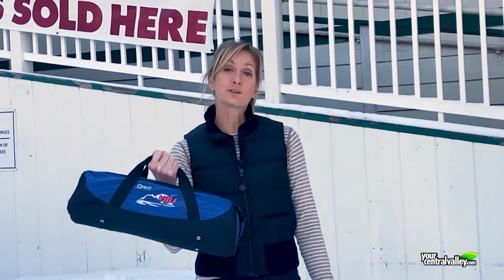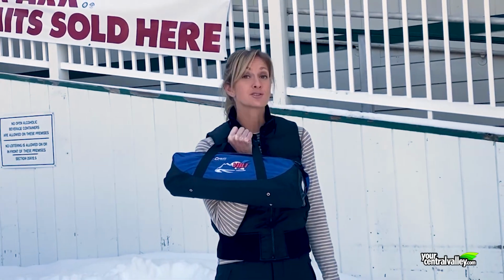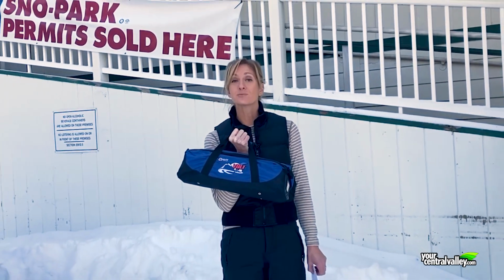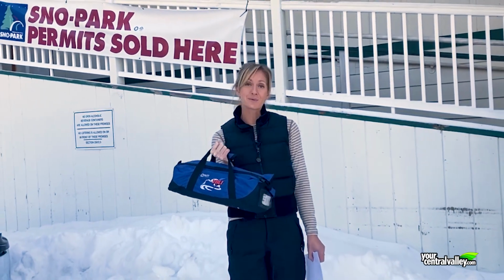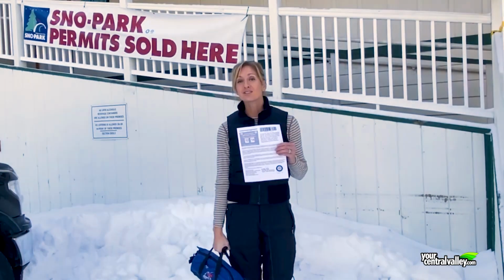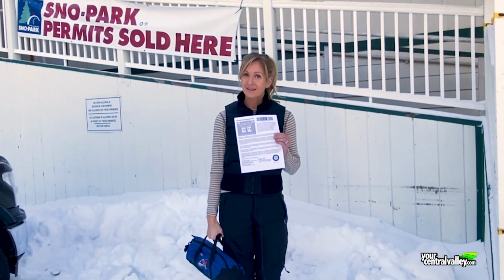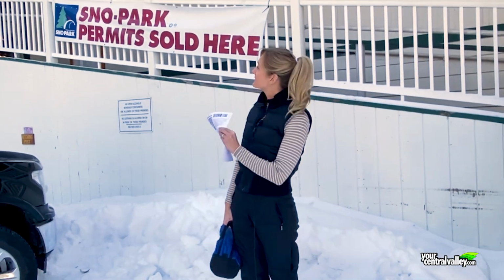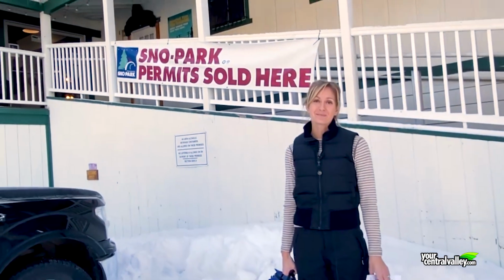There are a couple of extra items that you'll need today. The first will be tire chains. Make sure you know how to put them on your tires, and also check the Caltrans website before you leave so you know what the road conditions are. The second I already mentioned, and that is the Sno-Park permit. You can buy this online and print it out and bring it with you, or there are many places around town that sell them as well.